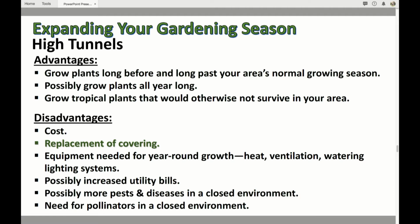You can see it's in green, replacement of covering. Generally, the covering that you have on a high tunnel will need to be replaced periodically, and that depends on how thick. High tunnel coverings are in mils, M-I-L-S, and it tells you how thick. The thinner the mil of your covering, the more often it's going to need to be replaced, and the more likely it will be damaged in a hailstorm or a windstorm. So if you're looking at a high tunnel, get the heaviest covering that you can afford.